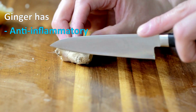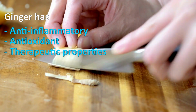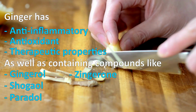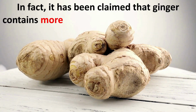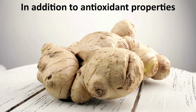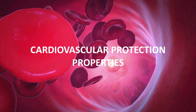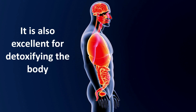Ginger has anti-inflammatory, antioxidant, and therapeutic properties, as well as containing compounds like gingerol, shogaol, paradol, and zingerone. In fact, it has been claimed that ginger contains more than 100 different compounds. In addition to antioxidant properties, they also endow it with anti-cancer, neuroprotective, and cardiovascular protection properties. It is also excellent for detoxifying the body.